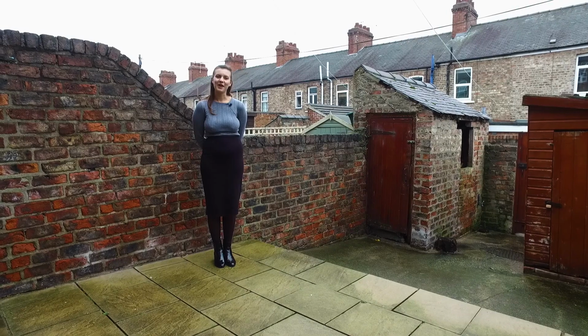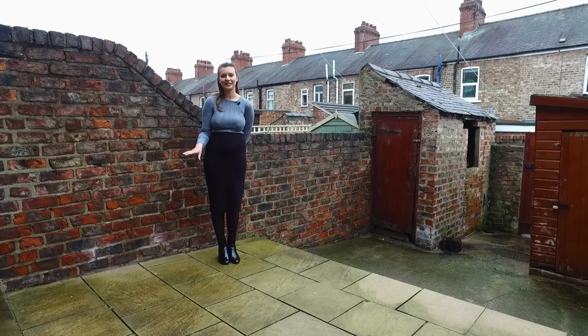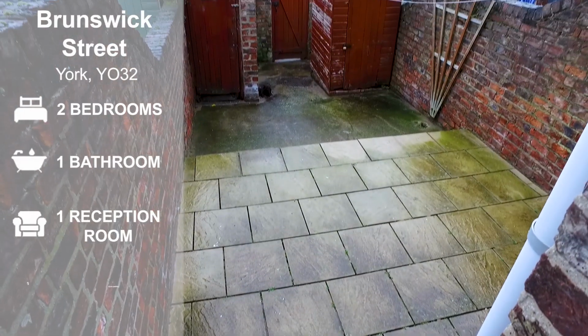This is the second bedroom, which is a really good size and also overlooks the south-facing rear garden. This is the backyard, which is south-facing. It's already paved, so you've got some great seating area when the sun's out, and you've also got two storage sheds and access out the back.